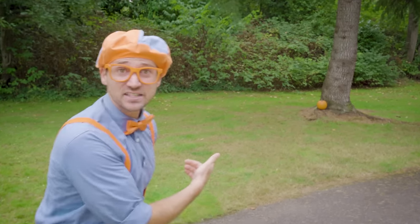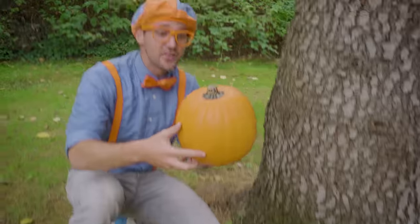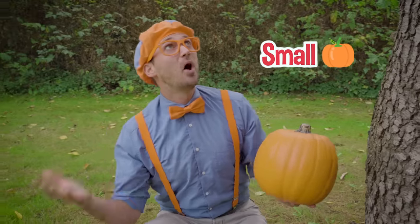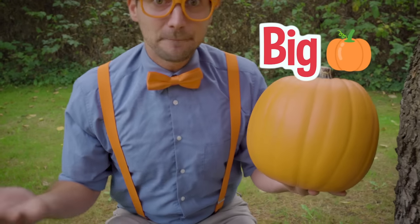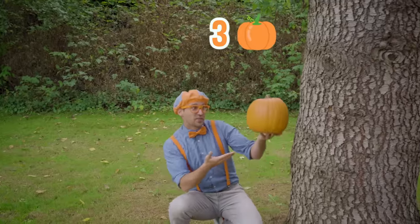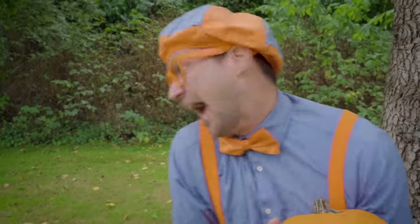Did you see a pumpkin while I was doing my extremely sweet dance moves? Yeah, it's right over here. Whoa, we found another pumpkin. Good job. All right, so we found one big pumpkin, one small pumpkin, and now this pumpkin, another big pumpkin. So we have one, two, three pumpkins. We just need one more for four.